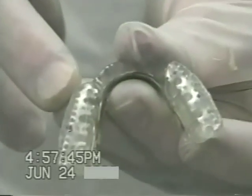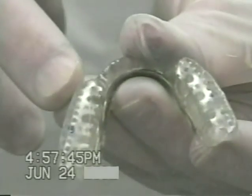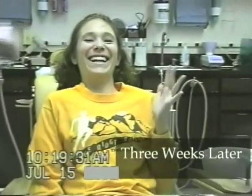The appliance is being bonded into place now. And her lower appliance is being readjusted. Notice the movement of her left arm. Actually, the movement returned within the hour of that appointment, but this is her on her 3-week return visit.